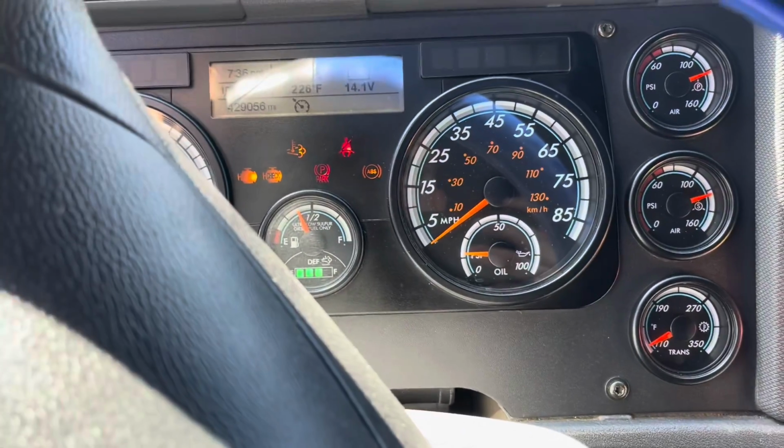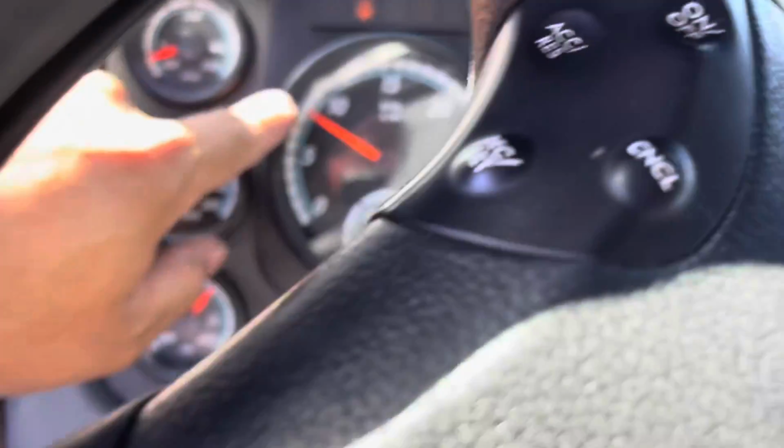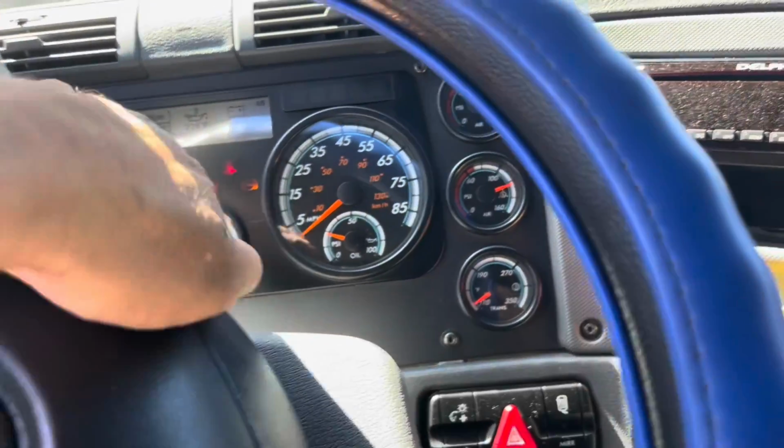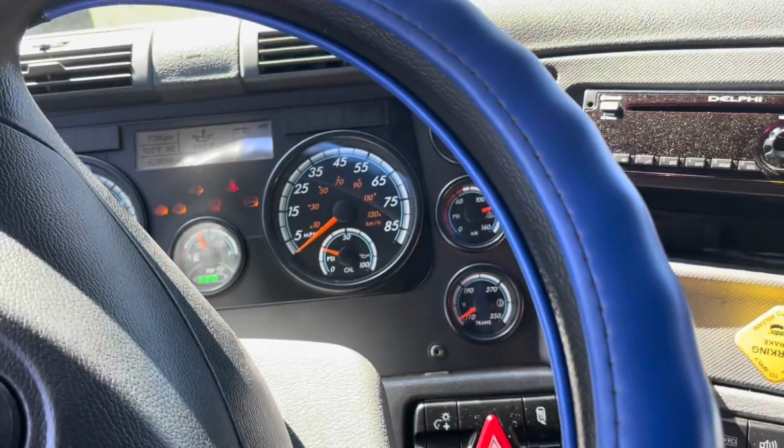So what I'm going to do right now is use the RPMs to bump up a little bit and just let the engine naturally start cooling off until that light goes off. I'd say about a good 10 minutes. After that, turn the truck off, put everything back together, and you are all done.